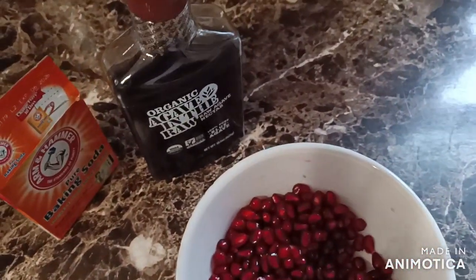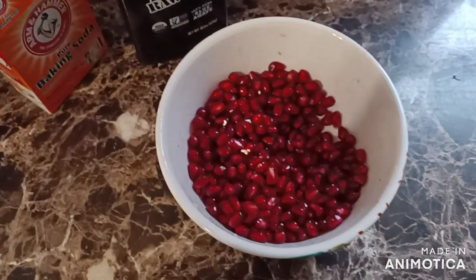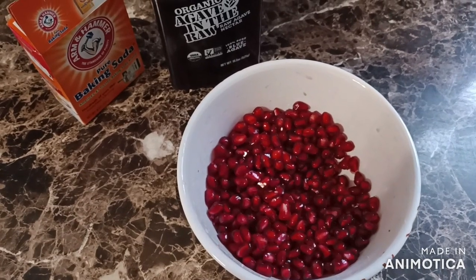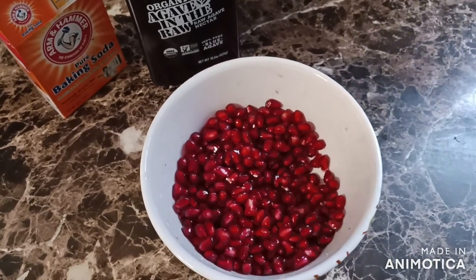Maybe if I let them sit a little bit longer, the carbon dioxide would dissipate. I just ended up rinsing these and eating them as they are. This variety has hard seeds, so I don't recommend chewing on them.